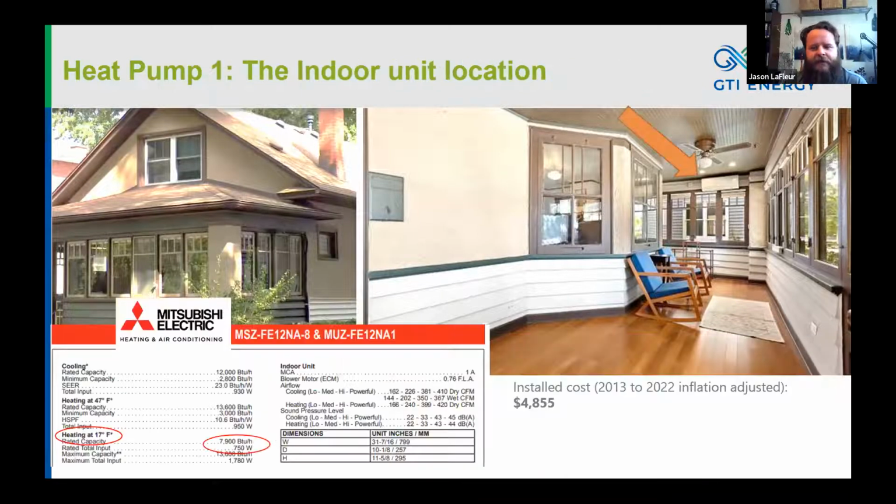So for this, we ended up going with a Mitsubishi ductless mini split heat pump, which you can kind of see in the image there with the arrow pointing to it. And one of the things that's worth noting is that at this time, the Mitsubishi systems didn't have the Hyperheat product line that's now available for cold climates. And what you can notice in the spec sheet for this model that I installed was the heating ability at 47 degrees was 13,600 BTUs. And that basically got cut in half when the temperature gets down to 17 degrees.